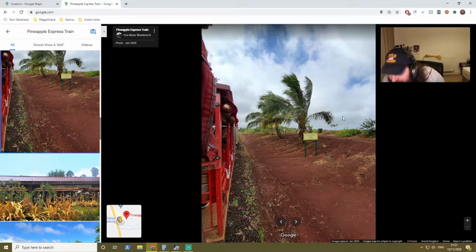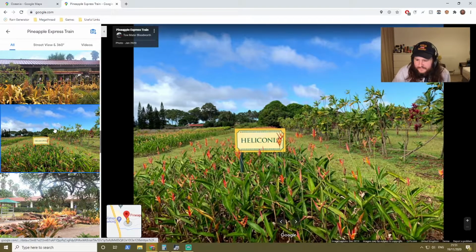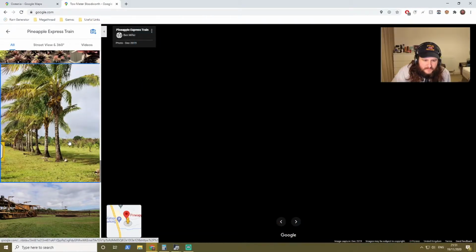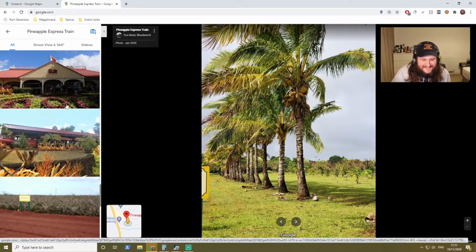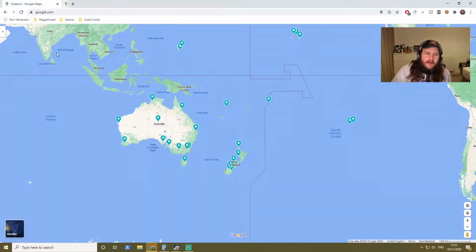Wow, a coconut tree. Yeah, there's that volcanic soil. So this is more educational than the podcast. This is well good. And these are some coconuts. And here's Dole. Right, okay, moving on. So Dole triggers me because it's in bloody Monkey Ball. That's the only association with it.